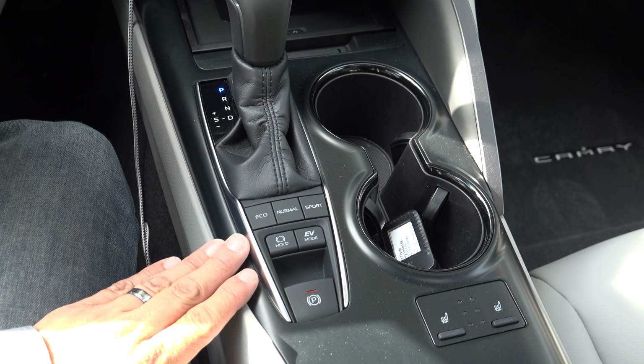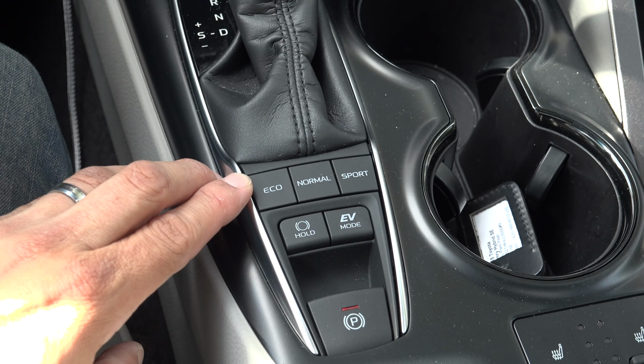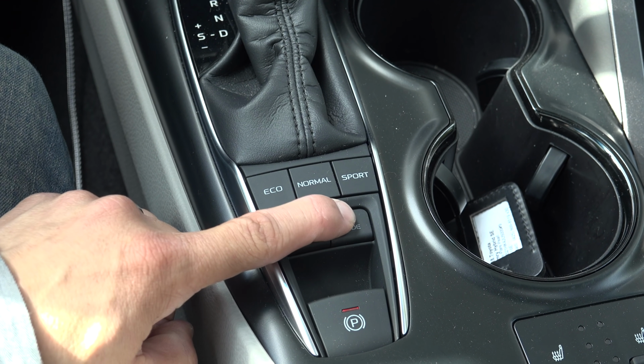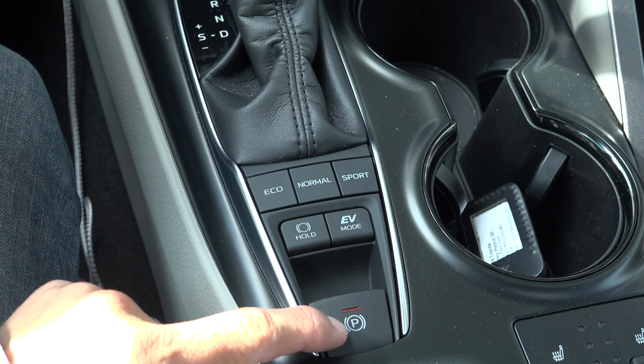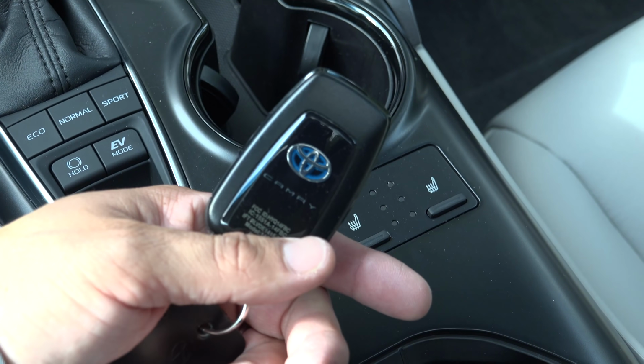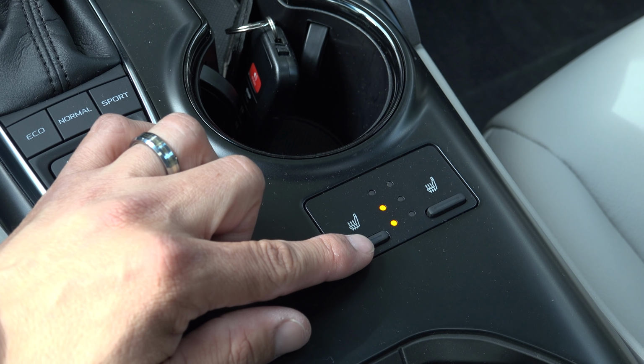To the right of that, we have two large cup holders, and then we have a button bank on the driver's side. This is where you'll find the mode selector, Eco, Normal, and Sport for the hybrid system, auto brake hold, an EV mode button, and an electric parking brake. Toyota has updated the vehicle's remote control with this new, more attractive model that says Camry right there on the back. And then we have new heated seat controls for the driver and the front passenger.